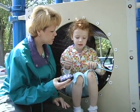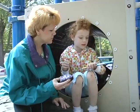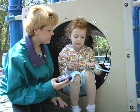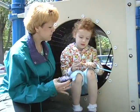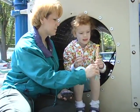Children communicate about what they are doing or thinking at outside time as adults encourage and expand on children's outside experiences. Kind of looks like a vase. Flower holder, if you hold it up.